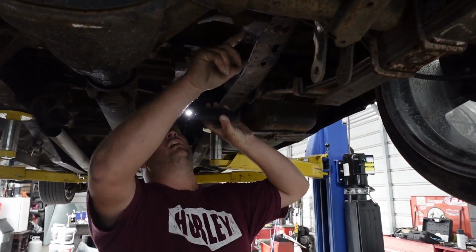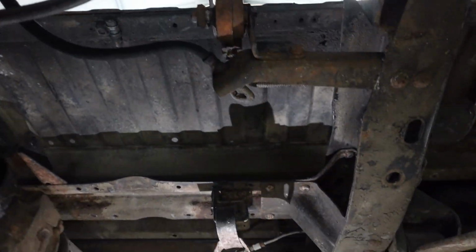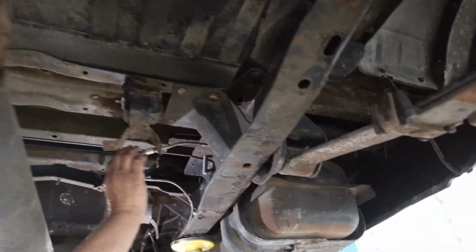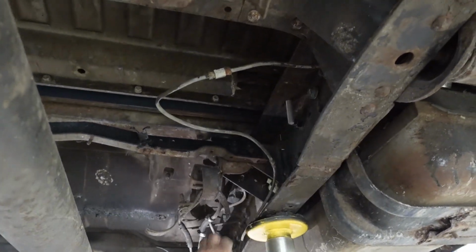We need to get rid of this dang load leveling thing, the load valve, so when it has load on it, it applies more rear brakes, but we need to eliminate that. Make the brakes a little bit more. Shorten that thing up. Yeah, this line here looks terrible. We need to fix that.